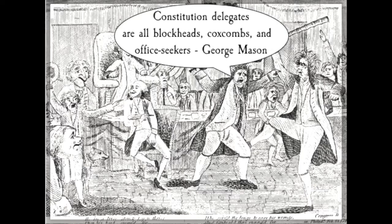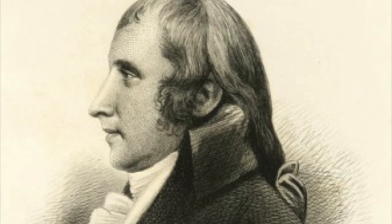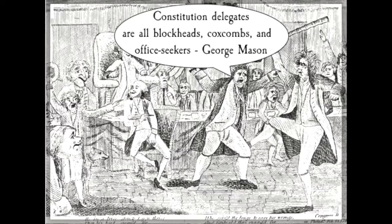With the Virginia Convention approaching, Washington's private secretary, Tobias Lear, wrote John Langdon, "Mr. Mason and Mr. Henry still continue opposition with unabated violence. The opponents here have changed their mode of attack. They are now endeavoring to deprecate the characters which compose the General Convention. Even Colonel Mason has descended to this low method and has declared that the convention, generally speaking, was made of blockheads from the northern, coxcombs from the southern, and office seekers from the middle states."